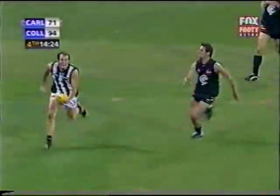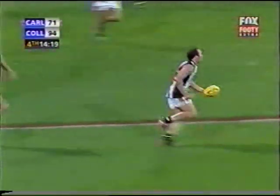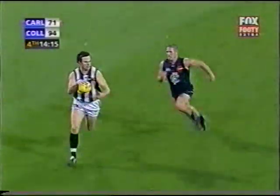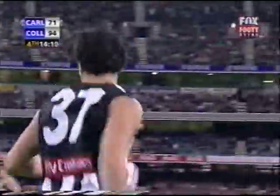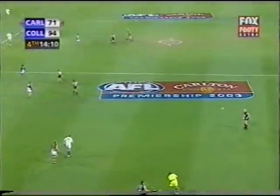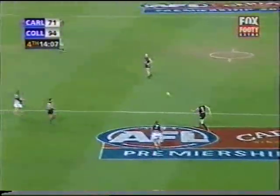Locken again. Loves to run. O'Brien. Locken. Arches the back. Slips it away. Loney running up towards the wing. He's a natural left footer. Unfortunately, the only Collingwood jumper he saw was the bloke 5 rows back. There's some confidence shown by the two youngsters, Loken and Locken, and also Loney. In the end, no one there to kick it to.